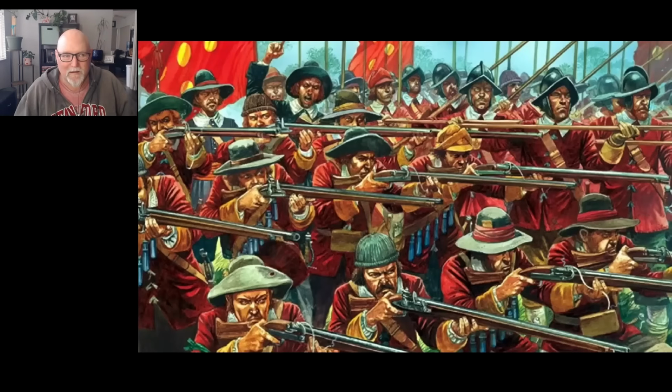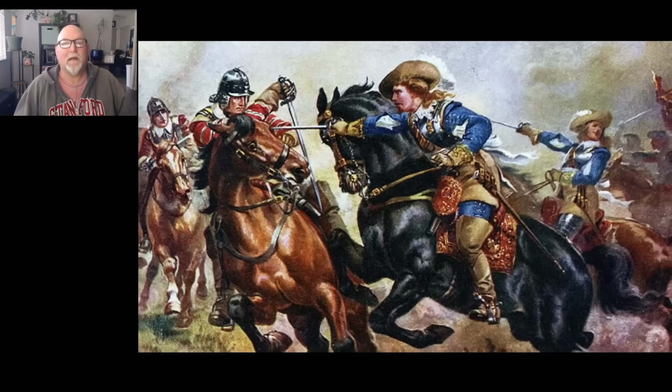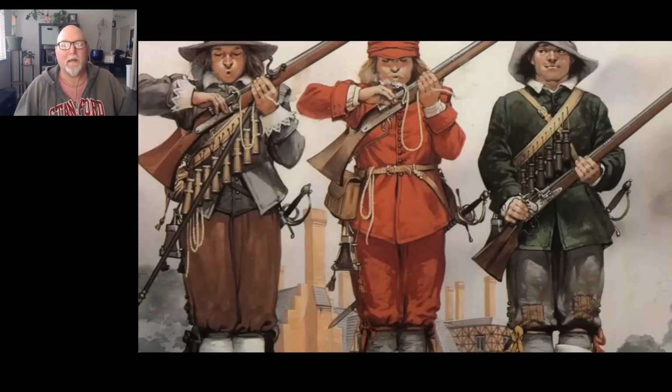Individual regiments wore whatever their colonels fancied, really. That's why in the English Civil War, red-coated troops could be found on both sides. And alongside them were soldiers in black, white, green, blue, you've got it. Inevitably, this led to confusion, as you can imagine.